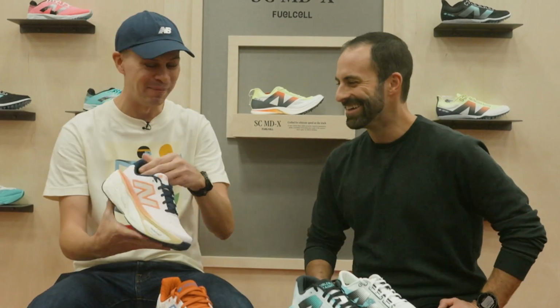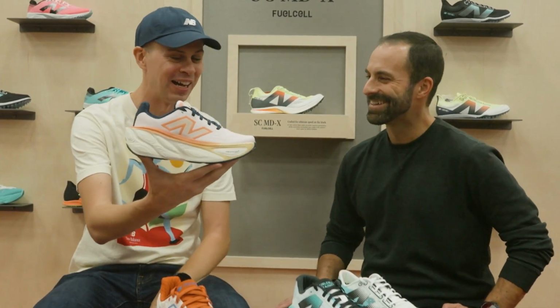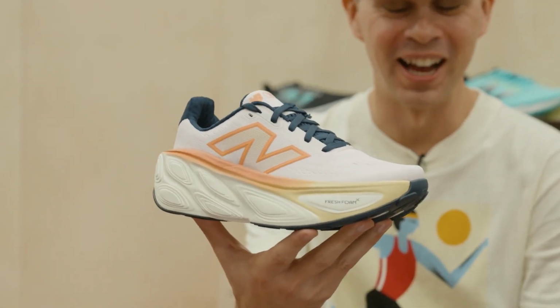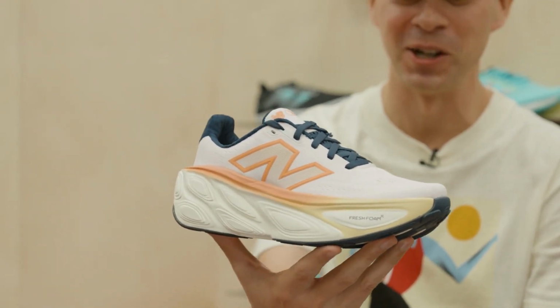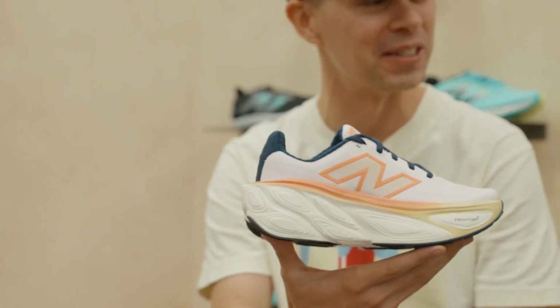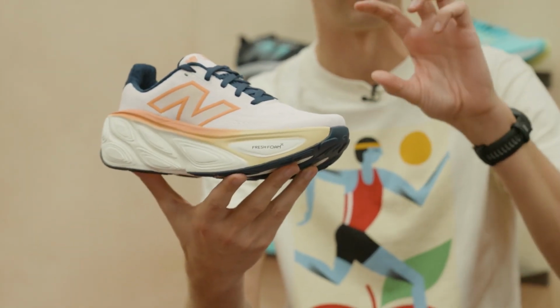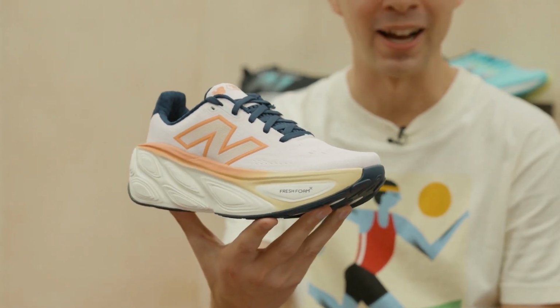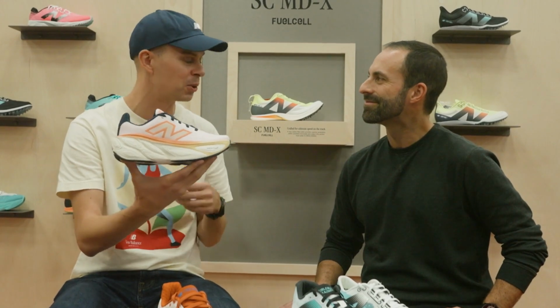Talk a little bit about the Fresh Foam X More V5, and I wasn't kidding when I said kind of the most Fresh Foam. And so I think especially for you watching at home, looking at this visual on the sidewall, this almost turns Fresh Foam X and turns it up to 11 in some way. Working with our team back in Boston, we really wanted to provide something that was visually comfortable, so that way when you were looking at this shoe, whether it was on your foot, at a store, or online, you go, whoa, I think that thing is going to feel incredible on foot.